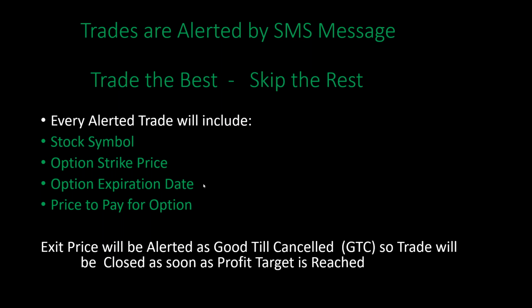So you will see spreads in here, and they'll be laid out clearly as far as how you should put the trade on. But again, you'll get the stock symbol, the strike price, the expiration date, and the price to pay for the option. And then you'll also get another alert, or it'll be included in the first alert, with what we want you to use for an exit price. In other words, your take profit target, and that would be in there.